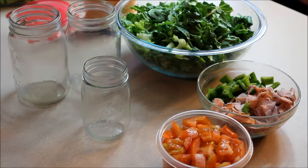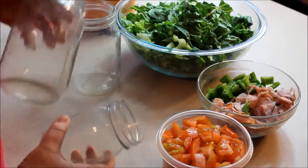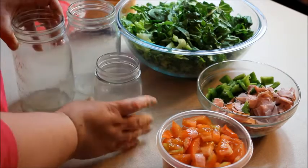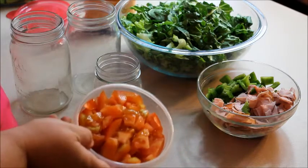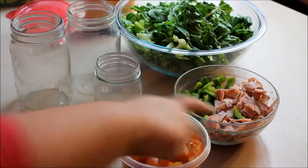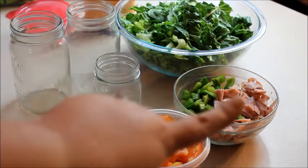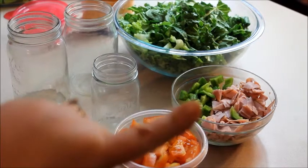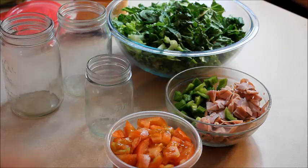Okay guys, so I'm going to show you how I build a real simple salad in a jar. You can do singles like this, or you can be large like this, because you know, you want to be full when you get done with your salad. This is simple: the tomatoes that I chopped earlier, some of the bell pepper that I chopped, and some of the sliced ham that I did there. You could do turkey, you could do roast beef, any kind of meat like that. You could totally leave the meat out if you like to.